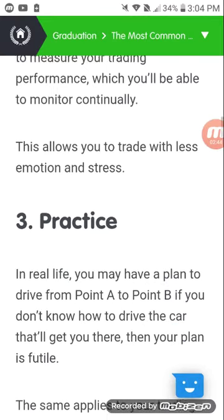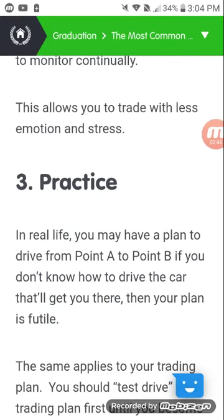Number 3, practice. Practice really hard. Practice on a demo account. The times to trade are 2 o'clock in the morning and 8 o'clock in the morning. The demo and the live account are the exact same trade, except the live account is your real money.